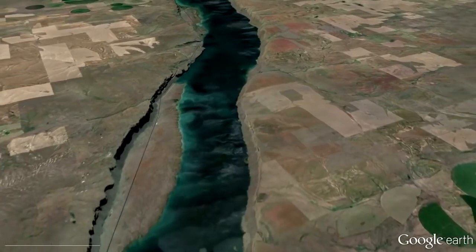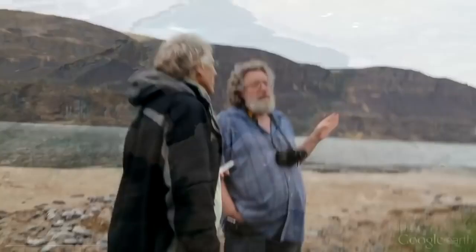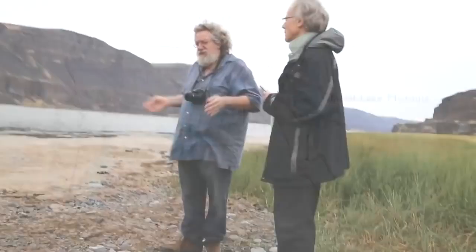Interesting point. It ate its way back, yes. The source of this water, I think, is controversial. It's assumed, kind of implicitly, without actually getting into the details of it, that this came somehow from western Montana. But when you look at the configuration of the ice, I don't think so. I think it came north of here, out of Canada. Again, I can show you the pictures better.